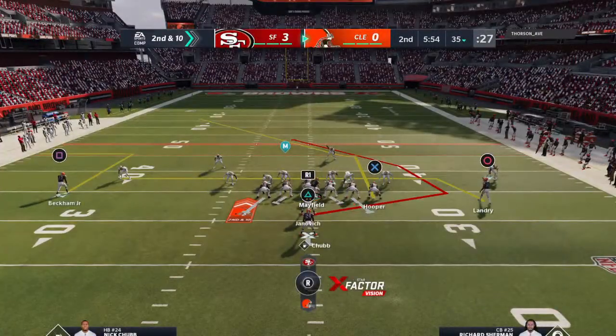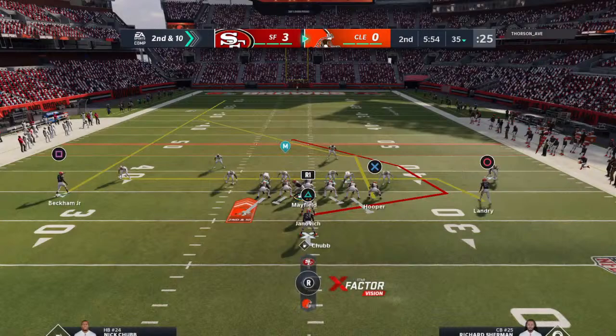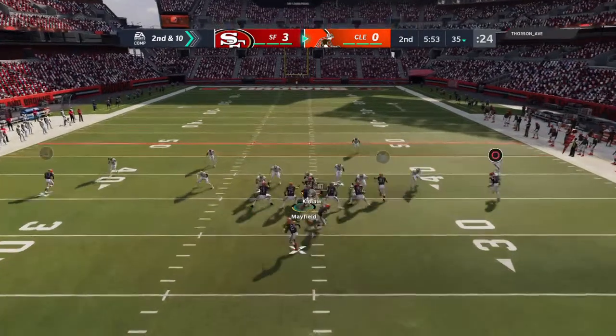Ready? 59 mark, 59 mark. Point it right, point it right, point it right. It's a party now.